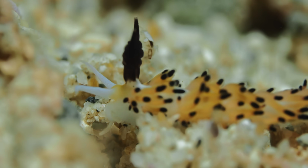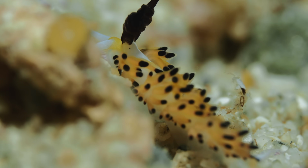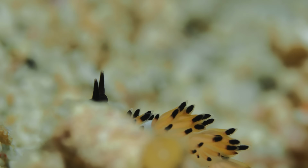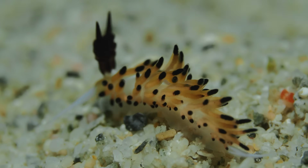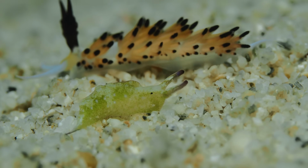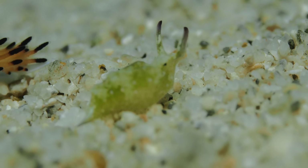And really that was my goal, to find a lot of nudibranchs and crustaceans and things that I hadn't seen before, whether they're on my bucket list or not. I just wanted to see things that we haven't seen in Darwin, which is hard to do. We have a lot of stuff in Darwin. As I was following this little dude, he almost ran into this little tiny Alicia nudibranch, so I had to stop and film him for a sec.